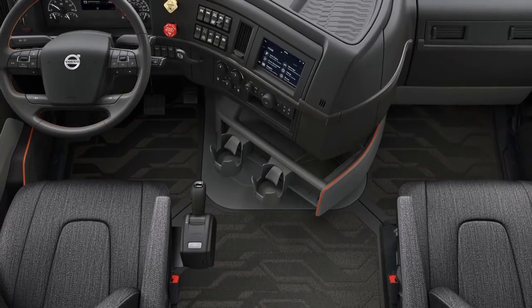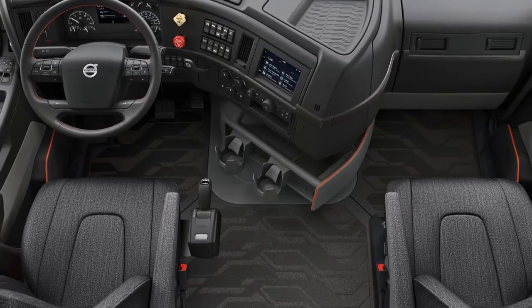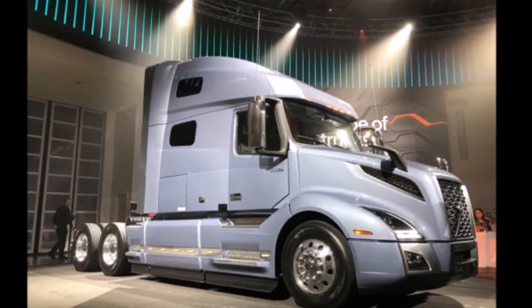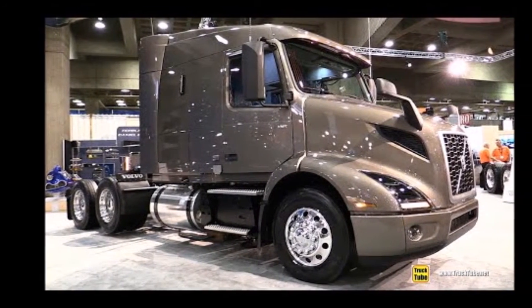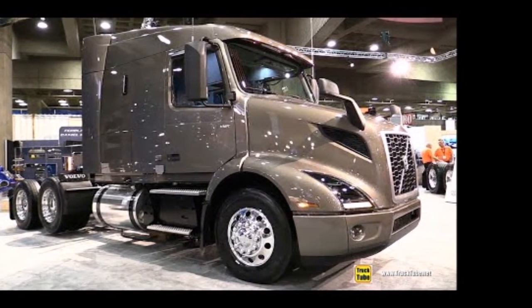And to further improve safety, Volvo announced it's making the Volvo Active Driver Assist collision mitigation system standard on the new model. To help simplify the speccing process, Volvo has identified several fuel efficiency packages, consisting of bundles of aerodynamic and powertrain options that contribute to greater fuel economy.